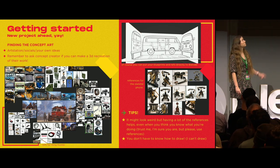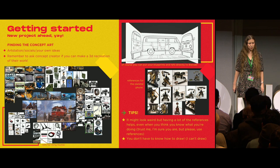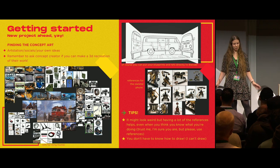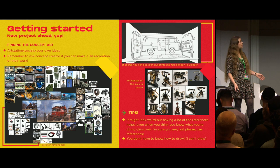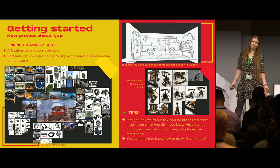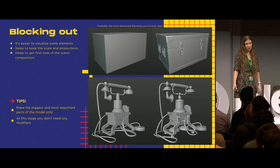Obviously, you can directly import some blueprints to Blender, so that's like having references in Blender too. I'm using a lot of references, as you can see on my board, packed with all of the elements that I'm going to be modeling. So that's a good tip, to have a lot of references, even if you know what you're doing. We all know what we're doing, but still, even if you're making stylized stuff, just use real references, because it really, really helps.